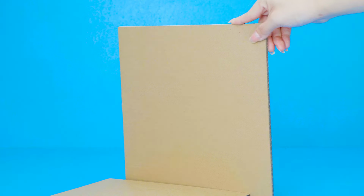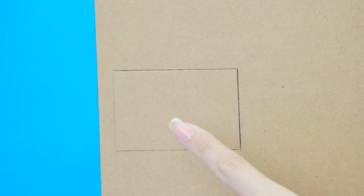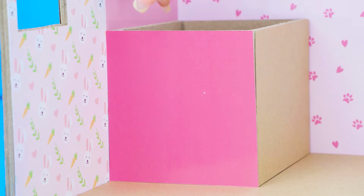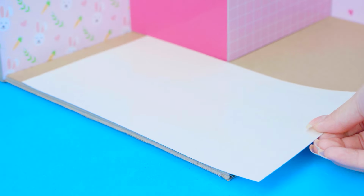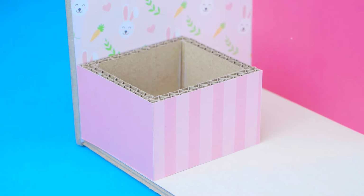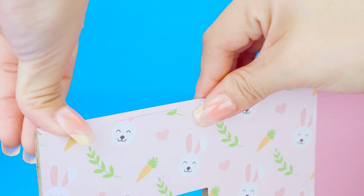Like Bunny and Carrot? For me, they are the cutest in the world. Now, today the main part, I would share with you how to make a cute pink bunny house from cardboard. Hope you like this. We need a lot of pieces and more colorful paper. Now, complete the frame of the house by gluing the cardboard border.